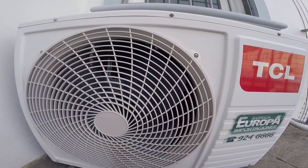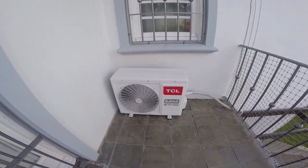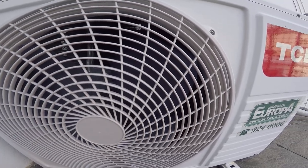Its fan now isn't running. The steam is gonna come in the back. Can't really see, there isn't really any right now, but it's gonna come soon. And with the fan off, you can hear the compressor more. Might be steaming. I think I saw a little bit of steam.